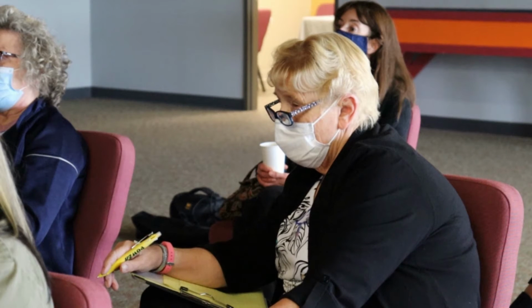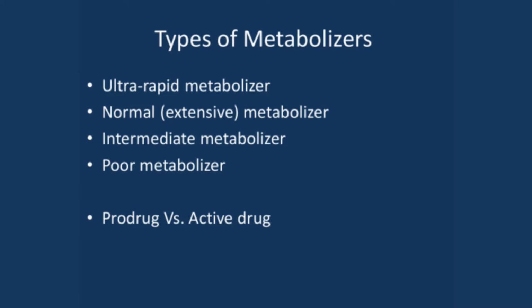So we have different types of metabolizers that determine how we're going to react to a medication, or how we're going to process a medication. We have our ultra-rapid metabolizers that are going to go through these drugs pretty fast. Then it's always been called extensive metabolizers, or we sometimes refer to them as normal metabolizers, because extensive seems fast, but really they're just metabolizing drugs normally as we would expect. We have intermediate metabolizers that process drugs a little bit more slowly, but not quite as slowly as a poor metabolizer who might not even process a drug at all.